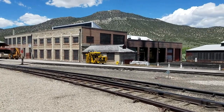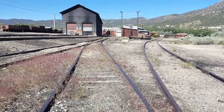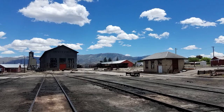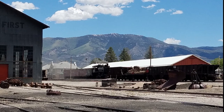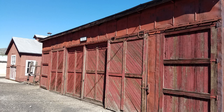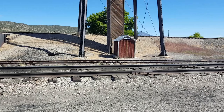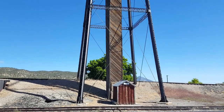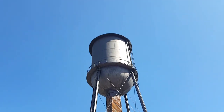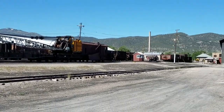Today we're at the railroad yard and the engine shop of the Nevada Northern Railroad in Ely, Nevada. There's so many of the original buildings still in the yard. We were able to just look around as we wanted. This was an overview of East Ely Yard.